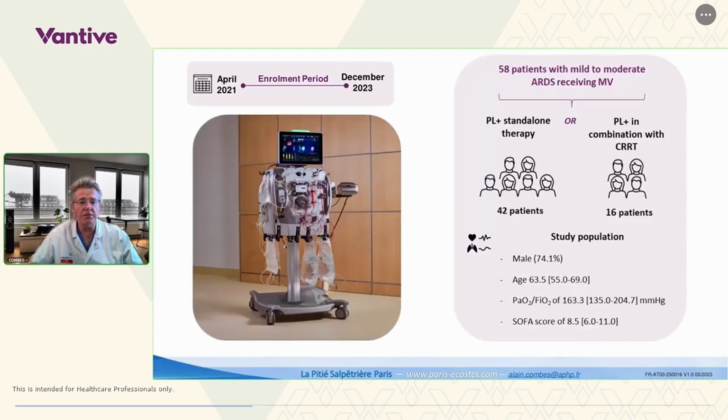So now let's get to the results. The study took place from April 21 until December 23. We enrolled 58 patients with mild to moderate ARDS on mechanical ventilation. 42 of them received the therapy as a standalone, once again with the Prisma Lung Plus filter only on the Prismax, and 16 patients received the combination therapy combining renal replacement therapy with a hemofilter and CO2 removal with the membrane lung.